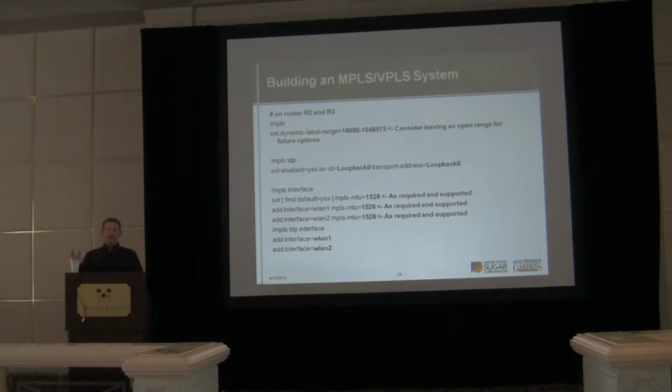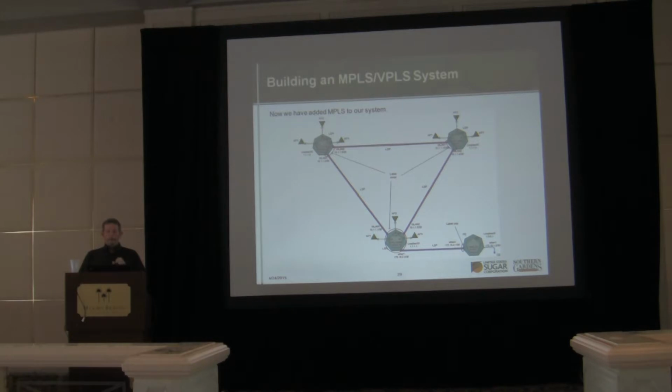Those only have wireless interfaces, linking point to point, so those were included. And this is what we have now. We have an MPLS overlay at layer 2.5. We have a label switch path. We have our label swaps going on at our routers, and then we have the label pop down there at router X. So now we have a nice plate on top of our layer 3 network to work with.